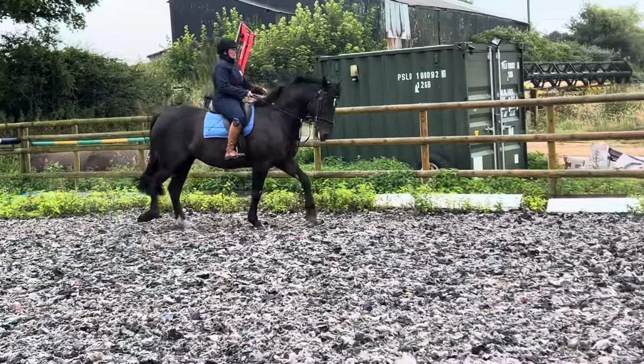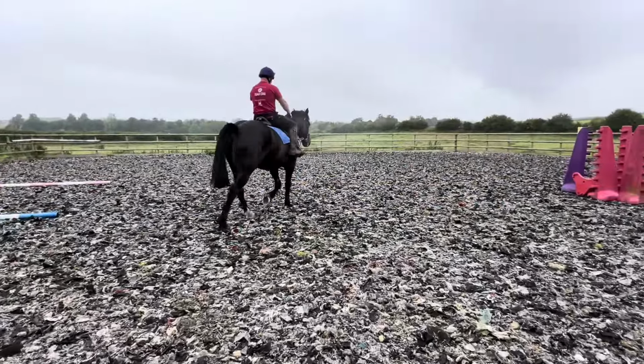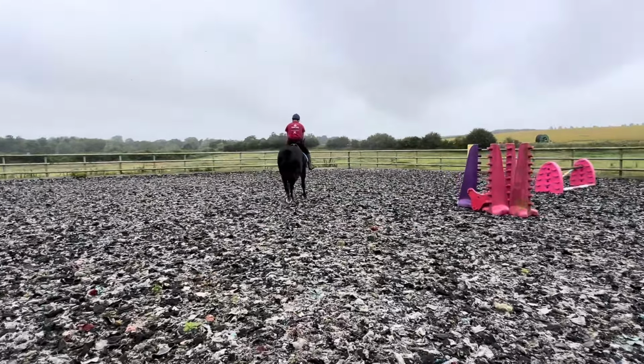Right, I'll just have a quick swap. Transition. So canter, trot, canter. We're knackering him out as well.